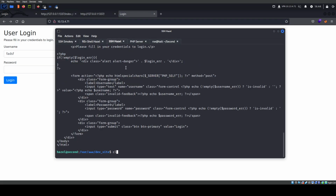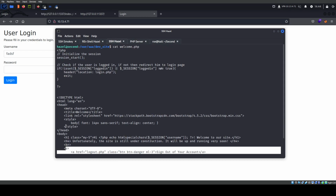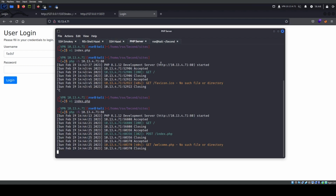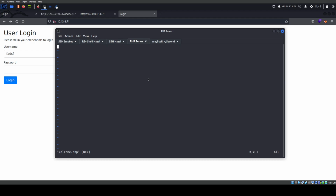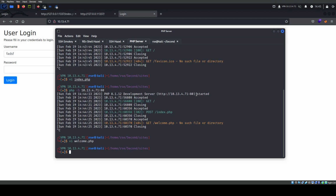Next. Welcome. Just need this one. And we actually don't need the PHP, we just need the HTML. Welcome.php. And we just have to edit this. We know it's going to be the Smoky user, so it's going to be hi Smoky, because we looked at the database. And here, instead of log out, in case we hover over it, I don't want Smoky to see another site.